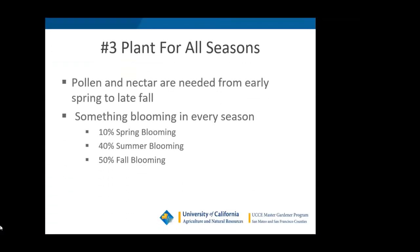Generally speaking, if I had to divide it up, I would say 10% of my garden had to be spring blooming, 40% summer blooming, 50% fall blooming, because that's when the bees and butterflies are trying to bulk up before winter.